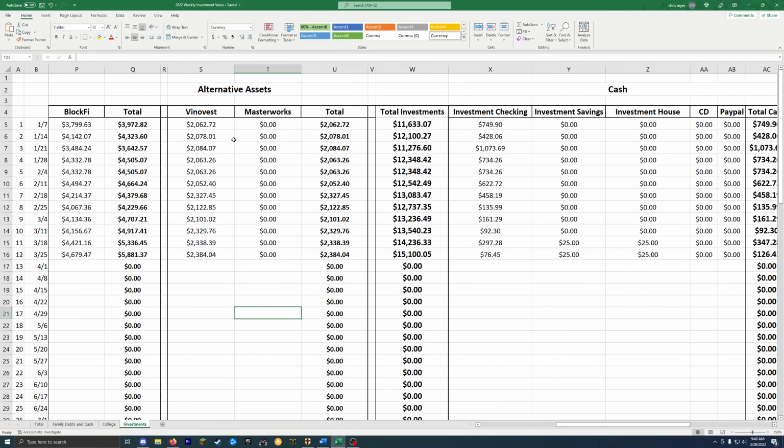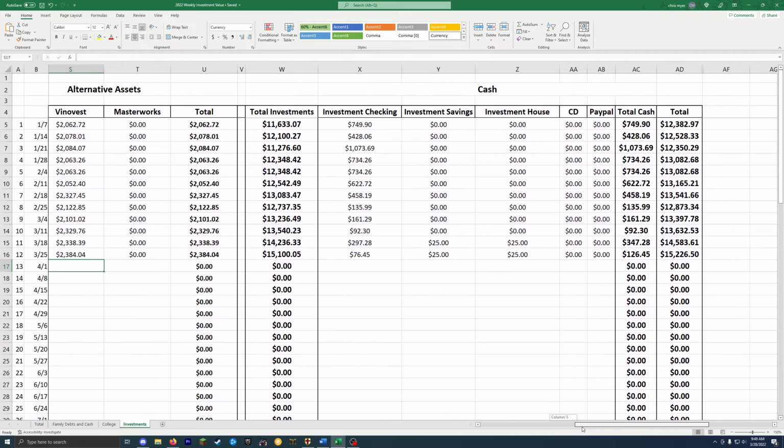The next category will be alternative assets. So VinoVest, those are my most popular videos. If you have any questions about those, just look them up on the channel here. This is just kind of a side conviction, basically a hedge against inflation. I'm not putting a ton of money in here. We just put some in fall, and I might do a little bit more later on in the year, but we'll see how that goes.